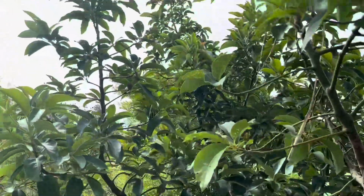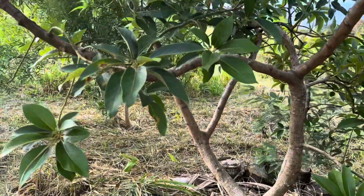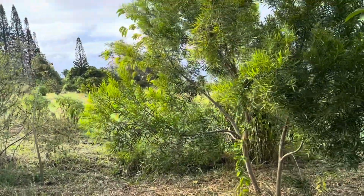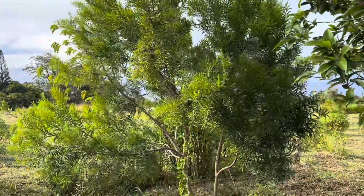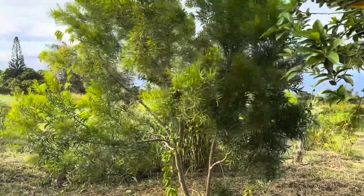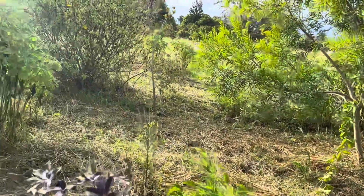Probably at its peak, getting close to 20 feet already. Nice sized trunk. And it's flowered a couple times, just hasn't hung on to any fruit quite yet. That is Acacia confusa. It's an acacia tree that looks a bit like our native koa or koai'a. And although it's not either of those treasure trees, it is a nice nitrogen fixer. Here we've got a lilikoi passion flower vine that we're trying to get to head up that way.